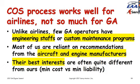And again, the airlines are in a much stronger position in this regard, because if they don't like what the manufacturers recommend, they develop their own maintenance programs and get them FAA approved. They have engineering staffs to do that. We in GA typically don't have that capability, and so we're much more at the mercy of the manufacturers, and that creates a significant problem for GA with regard to continued operational safety.